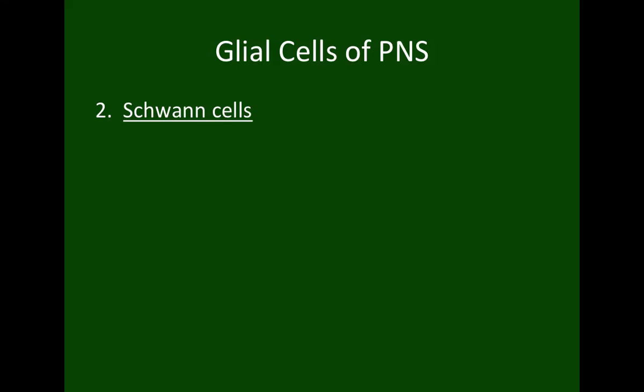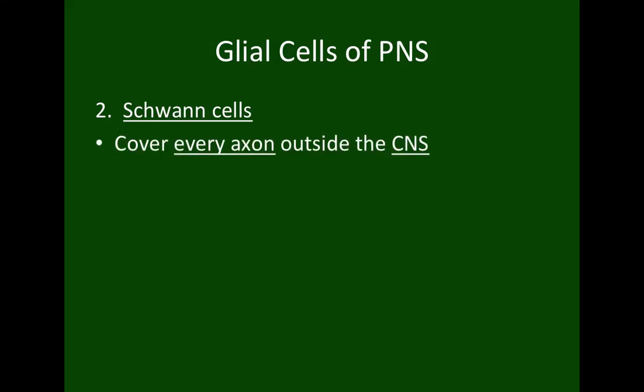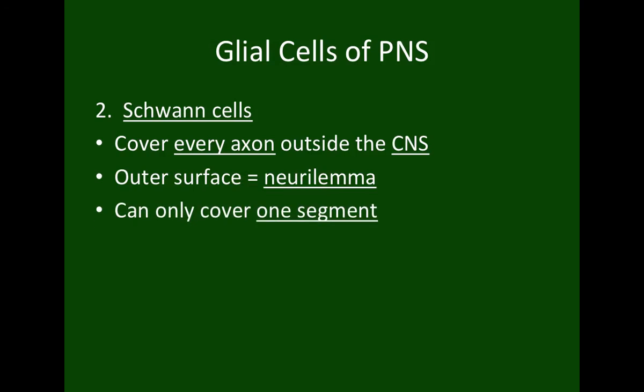The second type of cell is the Schwann cell. This is named after a German scientist named Theodor Schwann, and these function very much like oligodendrocytes. They are there to cover the axons that lie outside of the central nervous system. The outer surface of the Schwann cell is called a neurolemma. Each Schwann cell, very much like the oligodendrocytes, only covers one segment of an axon.